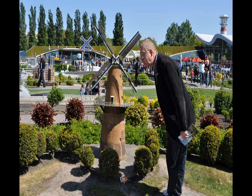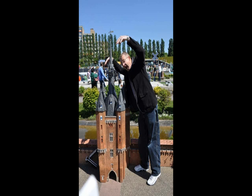Here's my husband being the giant at the windmill, because you know windmills are super tall, so this was just kind of a fun thing to play with. So he's blowing the windmill, and then of course he's got to go to the next building and be the giant and look over the top of it. So we had a blast, as well as seeing these wonderful miniature buildings.